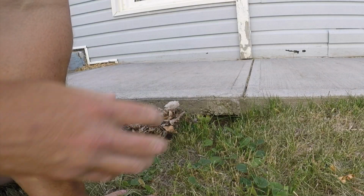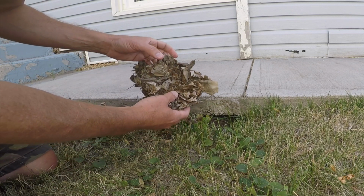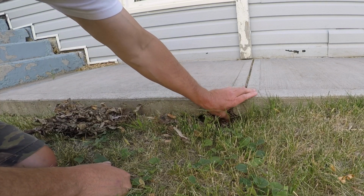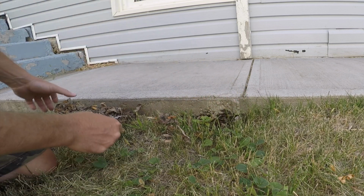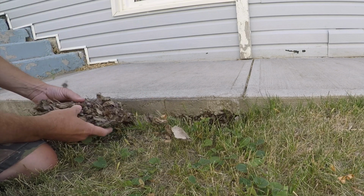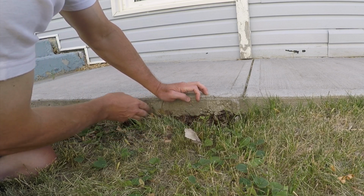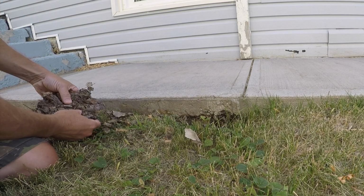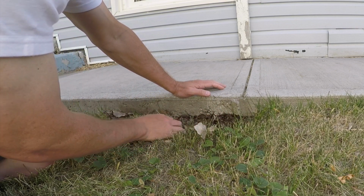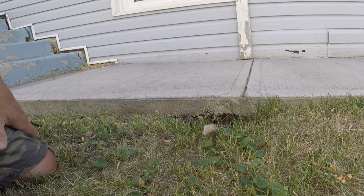Okay, so as far as I can tell, it's just this one hole that has the potential to be a skunk den. So I'm going to put some old dead leaf plug in there for 24 hours, and we'll see if there are any actual animals coming in or out of there. Even if there is, it could be a rabbit, but then it could be a skunk, so we'll probably set out a trap if anything's coming in and out. Now we'll just leave it like that and see if anything pushes through overnight.